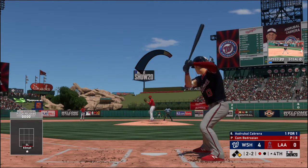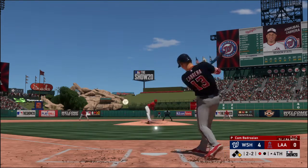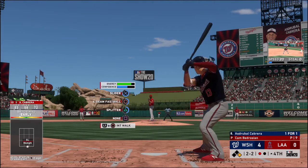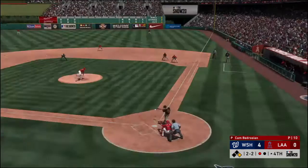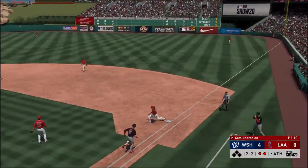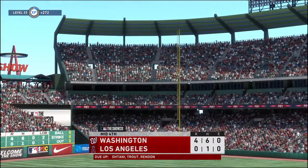Hey, expect a challenge right here. Does not want to run the count full. Just hung in there on that one. Four runs, six hits, and no errors so far for the Nationals. Drilled to first. Simmons. Relay to first in time, and just like that, this side is retired.